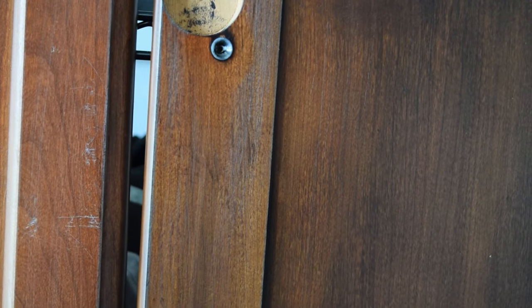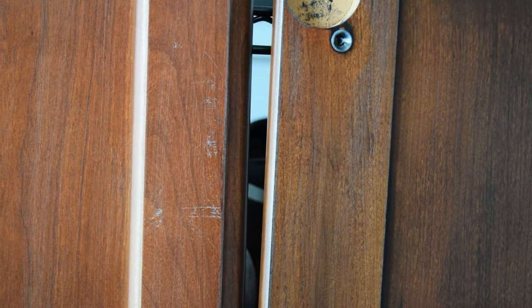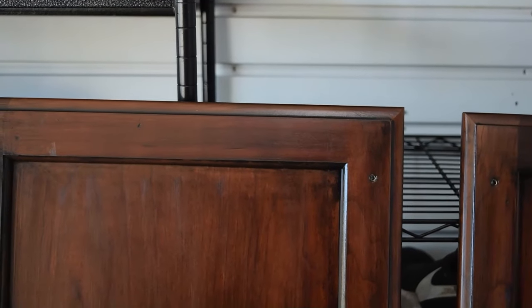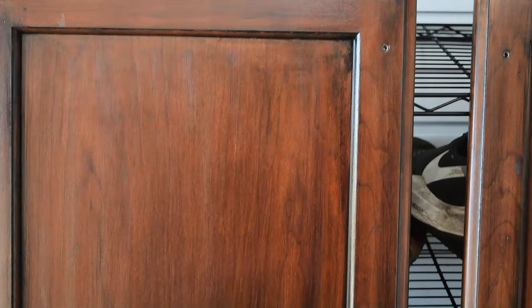So I decided rather than pulling the whole vanity out or painting it, I would just utilize a gel stain in a black to go over the top of the red that really was in this wood. It was almost a cherry finish. So what I did was pull those doors off. I gave them a light sanding and I cleaned all the extra dust off.